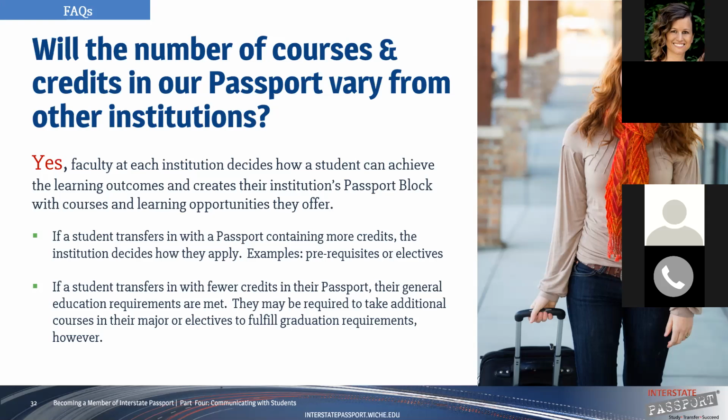If a student transfers in with more credits, the receiving institution will decide how the credits will apply. If a student transfers in with fewer credits in their Passport, the general education requirements are met, and the institution will decide whether the student needs to take additional courses in their major or electives to fulfill their graduation requirements.